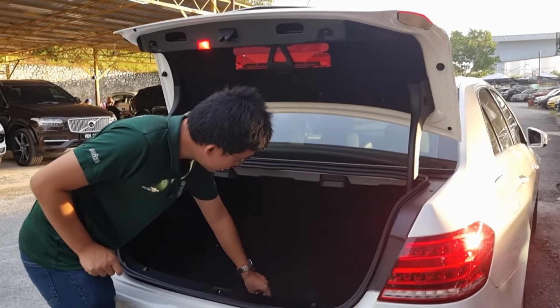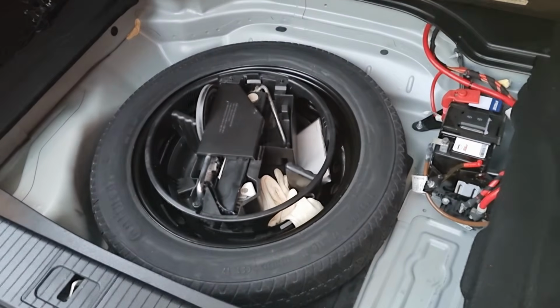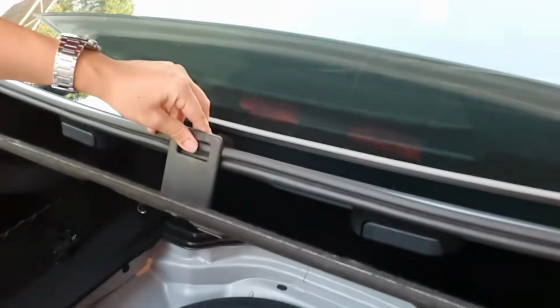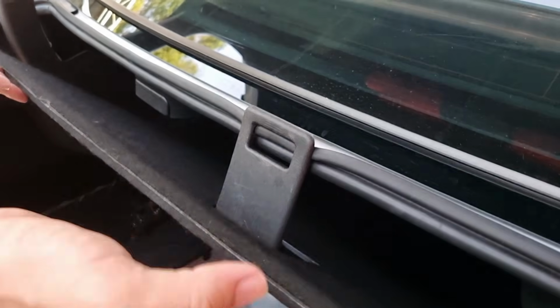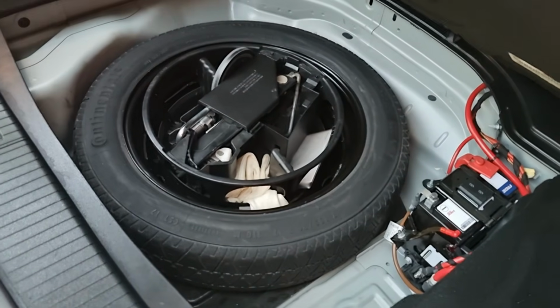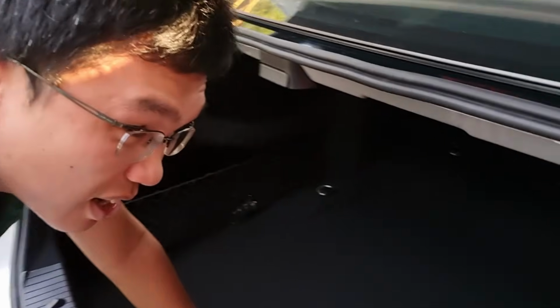So let's check out inside here. Well, you've got a space saver spare tire. Wow, so cute, the battery there. Haha. All right, and this is clever. Look at this. You see the way this one hooks here, so it holds this whole floor up so that you can have access to the spare tire or whatever things that you have chosen to hide down here. Okay, and here, lidded compartment here. This is the, what's this? Okay, another hidden compartment here.